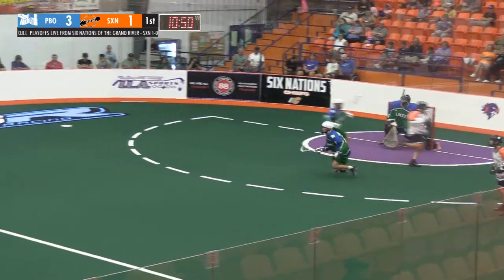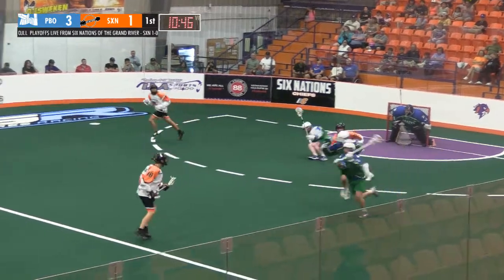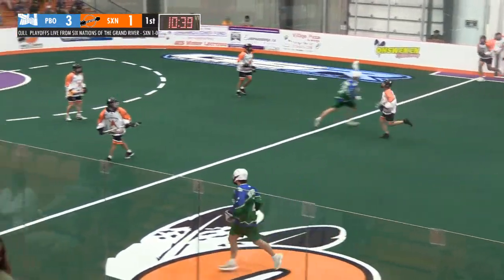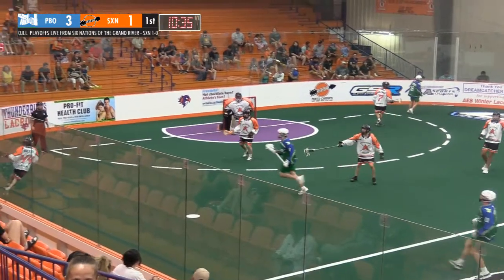2-on-1 opportunity now. Hit the trailer. And a good defensive play there by Lucas Osborne getting back for the Lakers. Cole Palace there on the interception, making a nice play for Six Nations. That was a good possession defensively for them. Just bad luck in the transition opportunity.